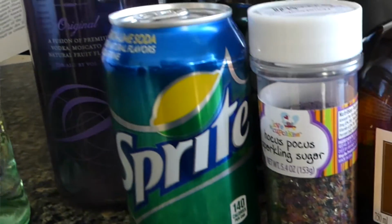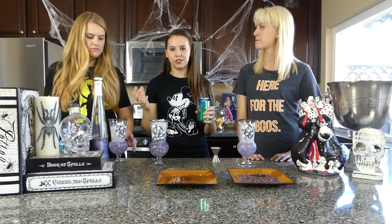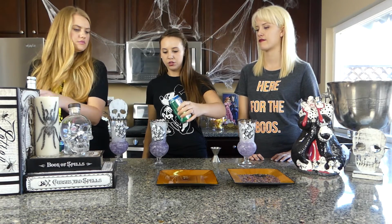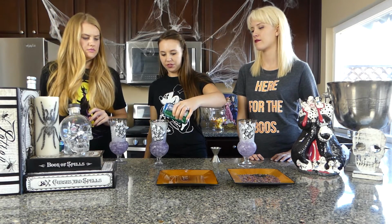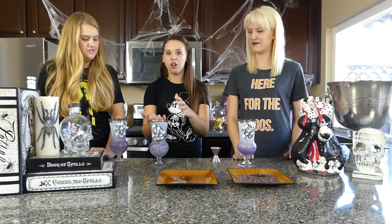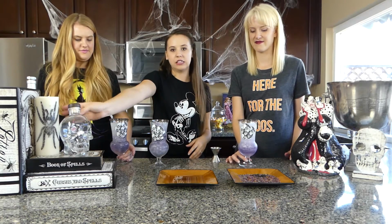And then our next step is going to be some Sprite. And again, why we didn't put the Sprite into our mixing glasses, because if we mix up soda, we know it kind of foams a little bit too much, so we don't want to do that. So what we're going to do here is just top the rest of this off with some soda. And you get that fun kind of ombre look almost to it too when you do it this way. It's a nice little bit of layer.